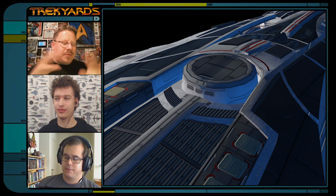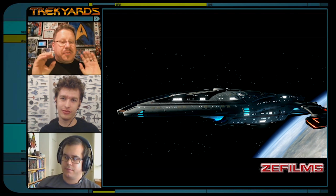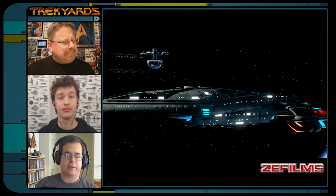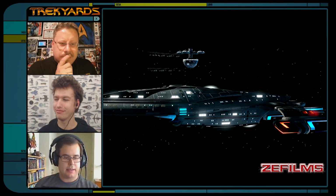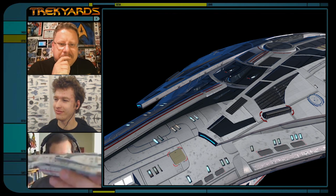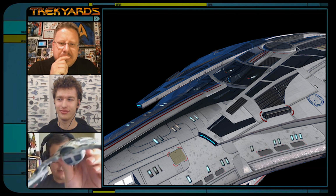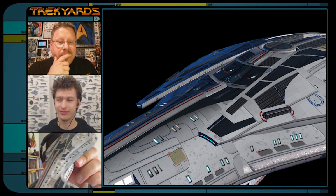So, taking this design into consideration, what is your most favorite thing about it? It's actually something you guys haven't mentioned. I'm kind of surprised you haven't grilled me on this. Is the kind of wings on how the saucer swept back there, and you see little wings. It kind of makes the ship feel kind of Batman-y.